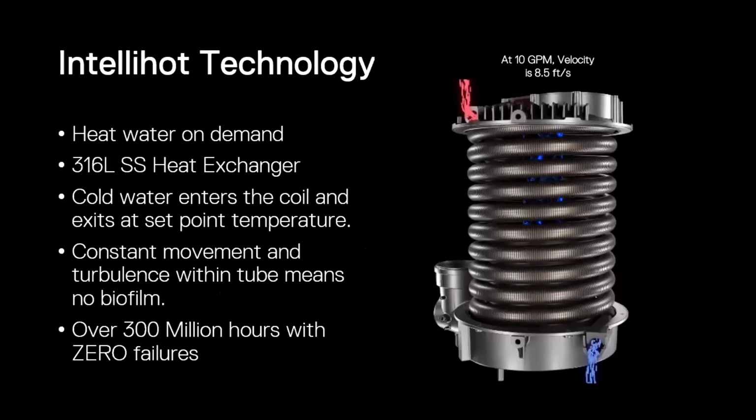So the heat exchanger, you need a robust heat exchanger in order to maintain and keep the quality of the unit firing when needed. So we're always going to heat water on demand. As you can see, the water goes in the bottom, out the top. It's a downward firing burner.